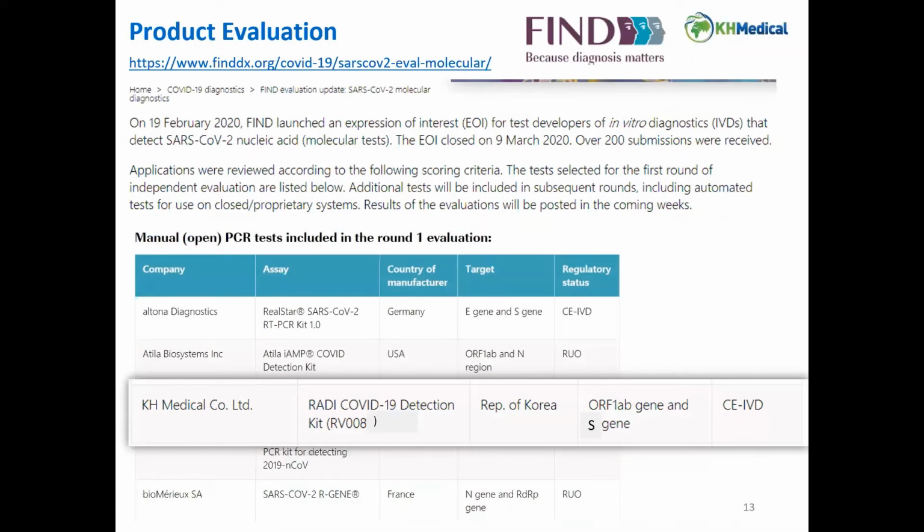I also wanted to share with you the independent evaluation carried out by FIND in February, when they put out a call to manufacturers of these kits to share their information and the kits for evaluation. The Rna COVID-19 detection kit was also shared, and the results are available on the FIND website. And this kit came out with 100% sensitivity, 100% specificity, and there are no cross reactions with other pathogens, 53 of them that were compared, and also all the coronaviruses that were tested with it.